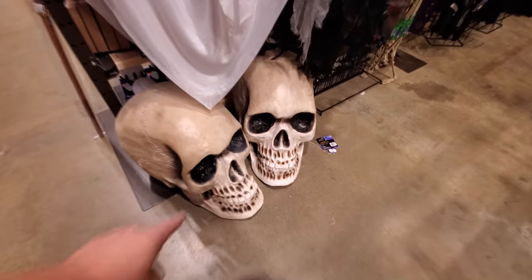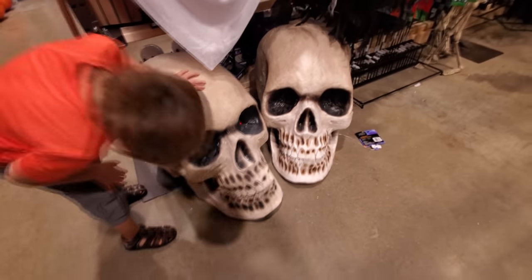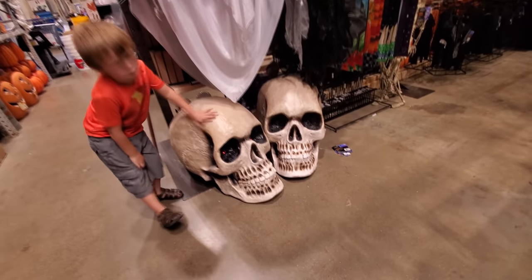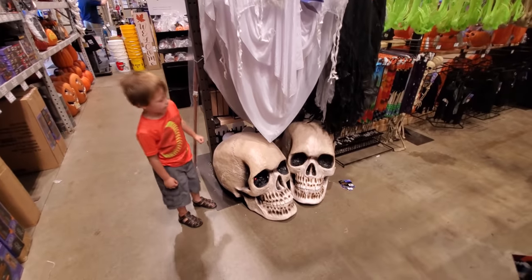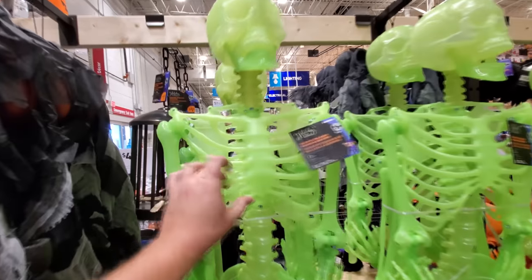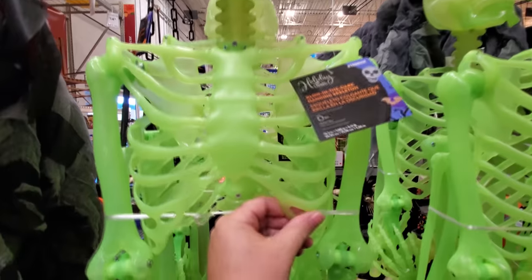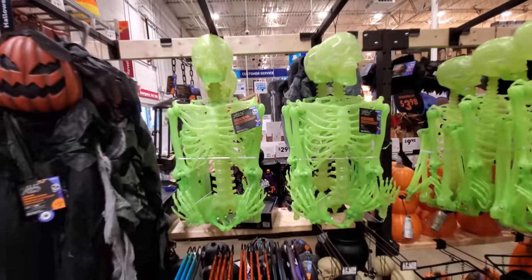Look at this. We have enormous skulls down here. What are they? Oh, they're making noises too. Little guy's not even scared of them. Okay, look, guys. We got glow-in-the-dark full-size skeletons here. These are cool. They're like green. That's pretty cool. I'd love to see one of those in the dark.